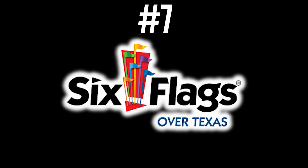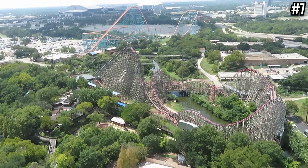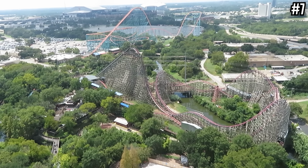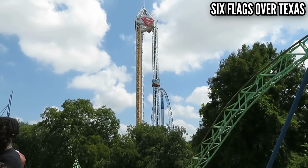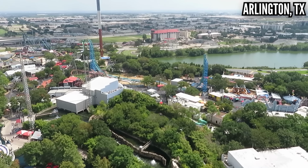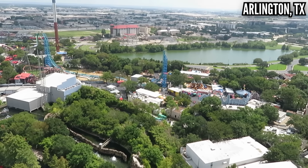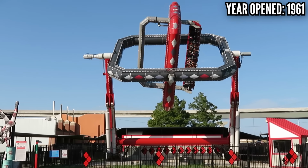Number 7. Six Flags Over Texas, Arlington, Texas. The original Six Flags park hasn't exactly gotten the best treatment over the last 20 years. You'd think being the only park in the Dallas-Fort Worth area, they'd get a little more attention. Not to mention, the corporate office is just down the road in Grand Prairie. The park isn't neglected. I just don't think their additions have been that good. They focused on flat rides more so than coasters, and they've built up a pretty good collection.